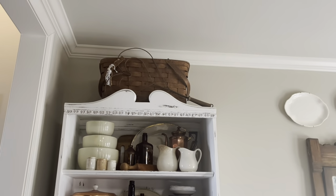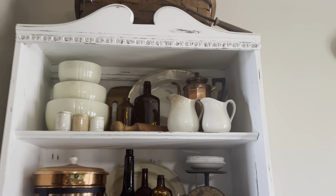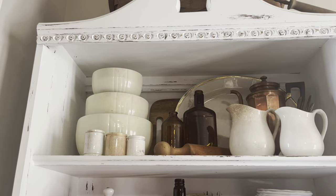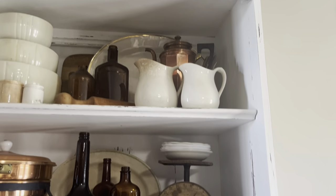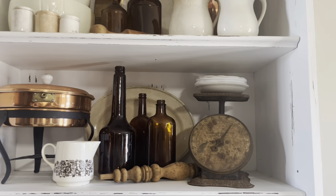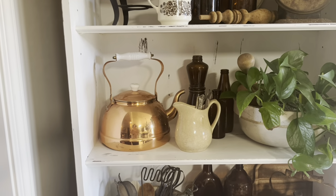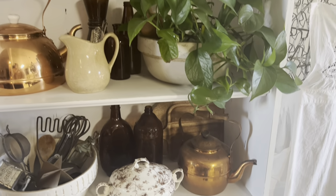So over here on our hutch, I just kept things very simple. I used to collect Ray Dunn. I still like Ray Dunn, but it just did not fit my style anymore. It just did not go. It clashed with my vintage, in my opinion. That's just my opinion. I still love Ray Dunn, and I think it looks adorable in people's homes. But I knew I really wanted to display lots of my ironstone and stoneware, so that's what we did.